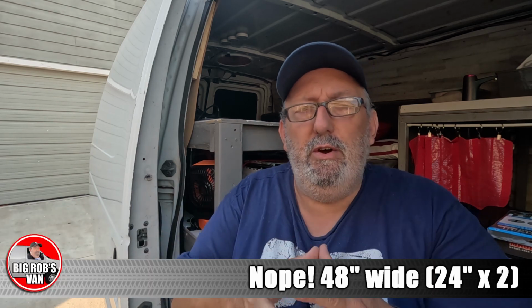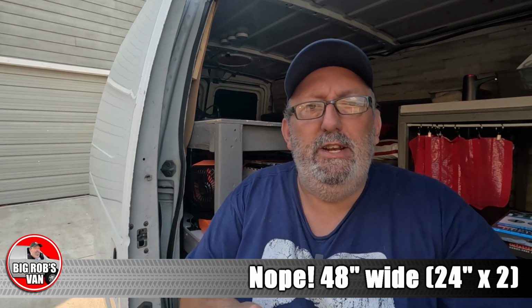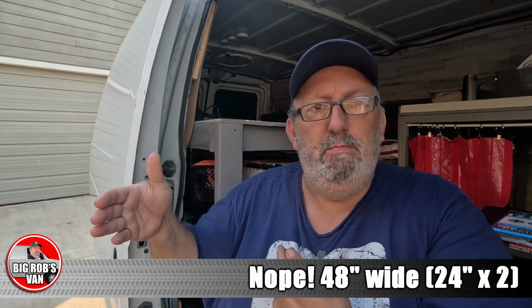The reason I used those measurements is because when it was all the way in at 30 inches deep, I could put a 24-inch mattress and I could put a second 24-inch mattress upright, kind of like a couch, kind of like a futon. So I had one mattress straight up and down in the back, and then I had one that was flat. When I was in travel mode, or when I was sitting, it would be like a bench. And then at night I could expand the bed out, move the two cushions, and it would fill an entire 48-inch space.